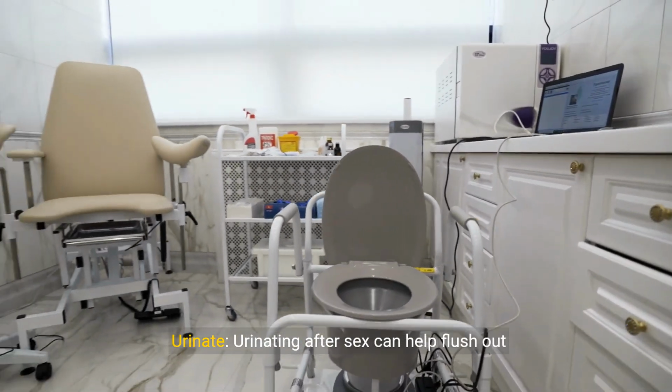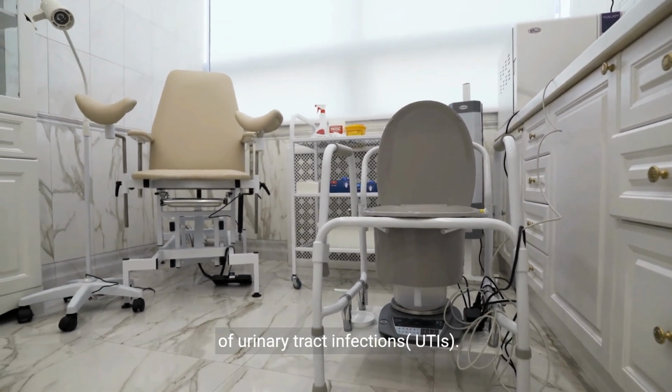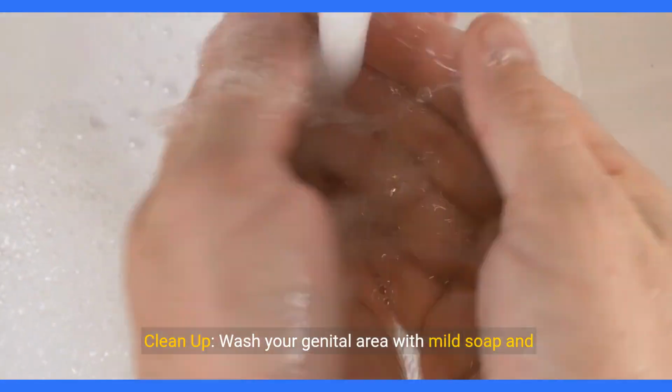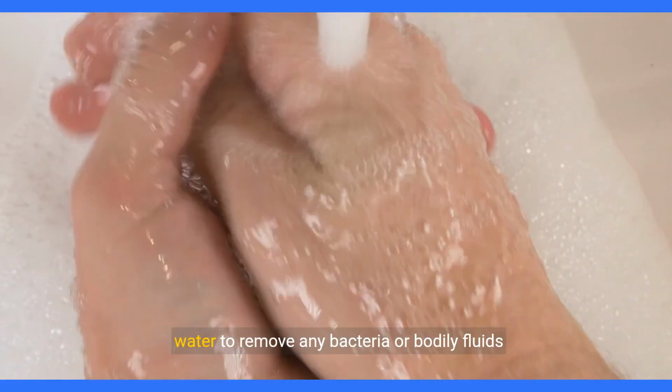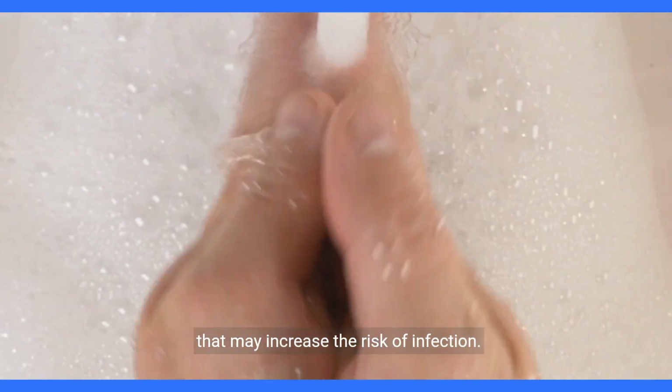Urinate. Urinating after sex can help flush out bacteria from the urinary tract and reduce the risk of urinary tract infections, UTIs. Clean up. Wash your genital area with mild soap and water to remove any bacteria or bodily fluids that may increase the risk of infection.